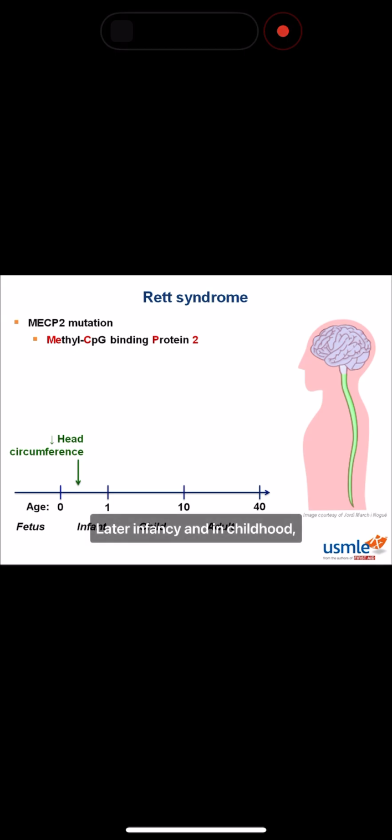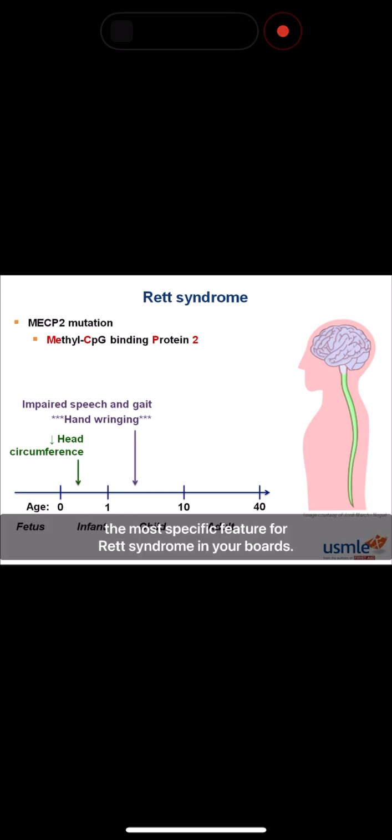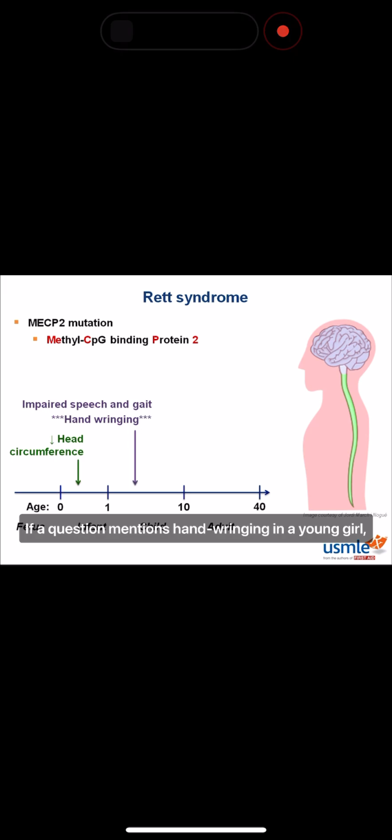Later in infancy and in childhood, patients with Rett syndrome will lose the ability to speak, develop gait abnormalities, and develop stereotyped hand-wringing motions, which is probably the most specific feature for Rett syndrome on your boards. If a question mentions hand-wringing in a young girl, you should immediately think of Rett syndrome until you have significant evidence to the contrary.